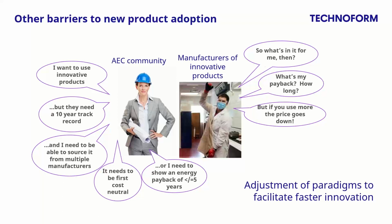And much of the reason for this derives from the fact that the price is higher than the code baseline, because it isn't business as usual. And any delta needs to be shown to have an ROI based simplistically on energy costs. And no, not cost of carbon, not based on resilience or occupant comfort or any of the other benefits that windows bring.